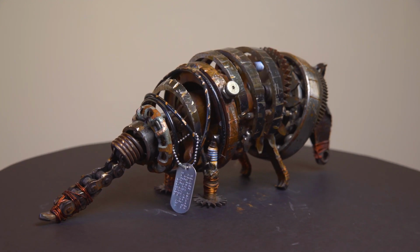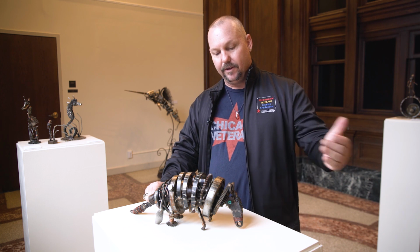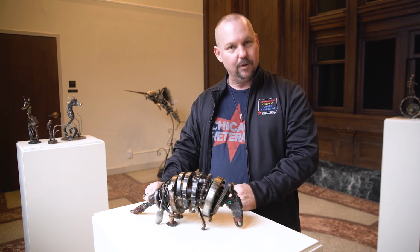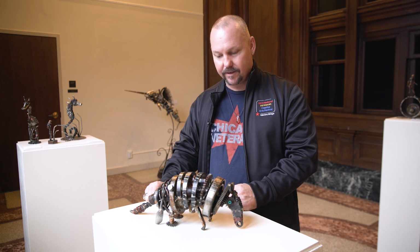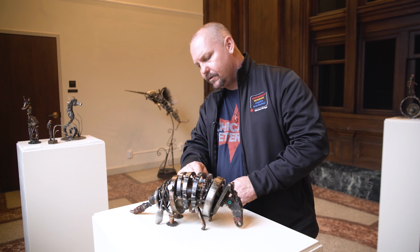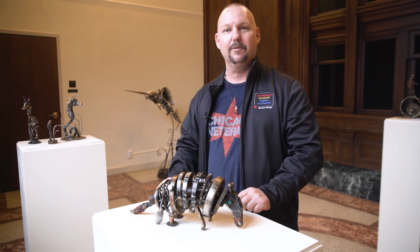And this all started with this front piece. His head is actually a pivoting piece off of an industrial door. And as soon as I found that piece and held it up, I knew immediately it looked like an armadillo's face. Inside of here, we've got some spark plugs and different pieces of machinery to give it the impression that you could actually wind this thing up and watch it walk away.